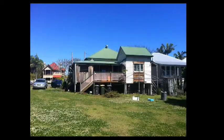The front bit of the house was probably built in about the 1890s, and then the house that we bought and moved into was actually split into flats in about the 70s or 80s. It was in very poor condition, lots of fibro. It had 2 kitchens, 2 bathrooms, and like I said, it was in pretty bad nick.